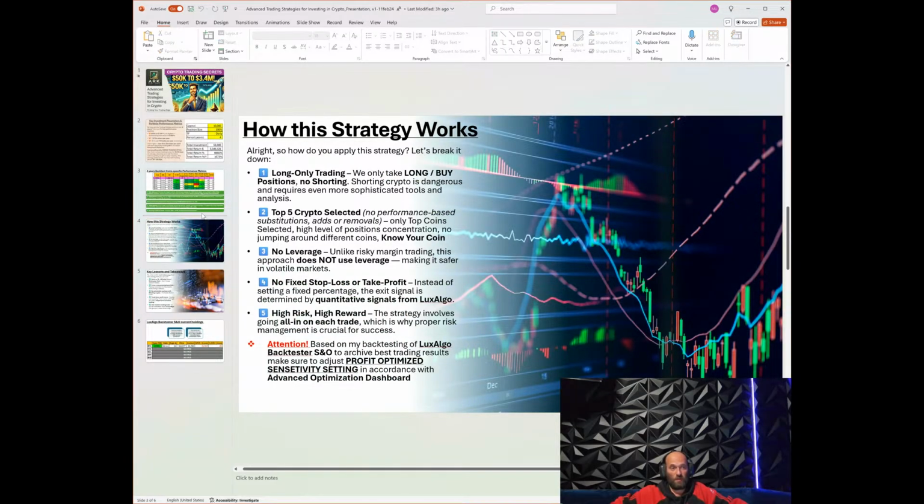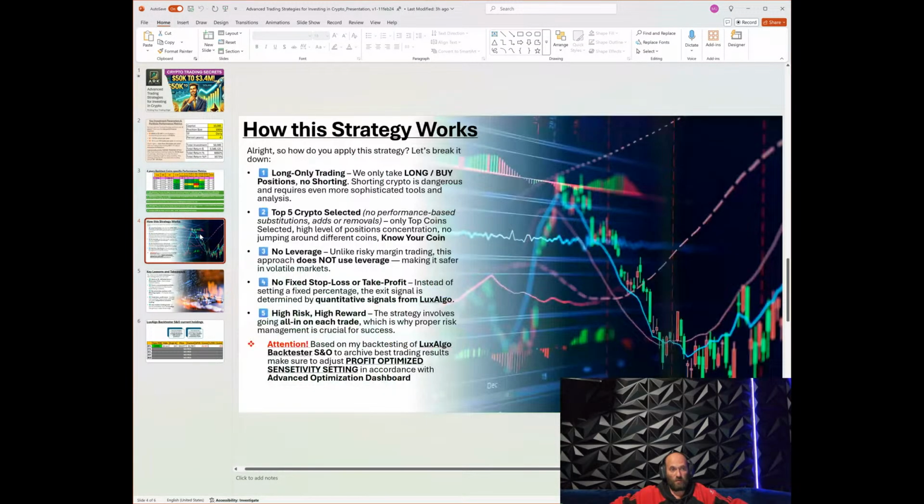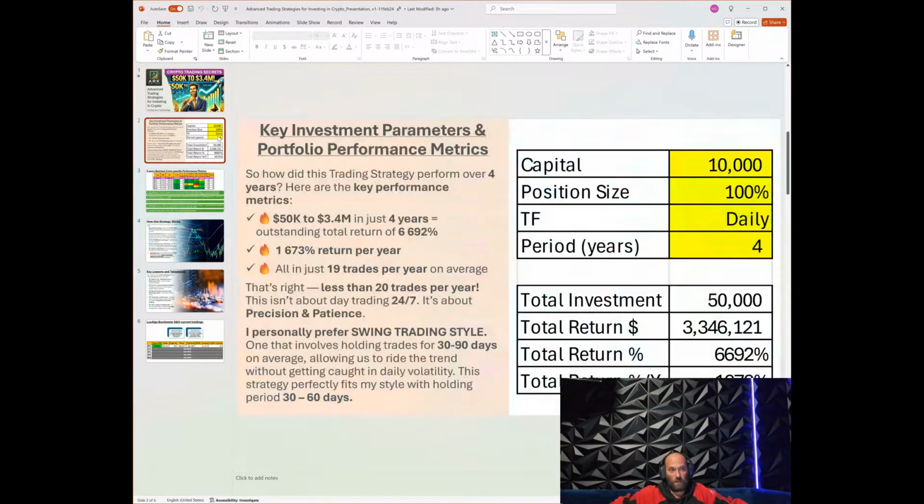But you need to wait with it. It's not a get rich fast scheme. You have to wait with that strategy. It takes time for it to work out and make those tremendous returns on investment. And again, in order to achieve that, position size has to be at 100%.